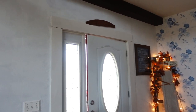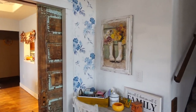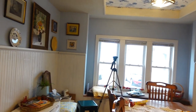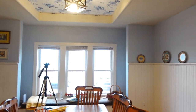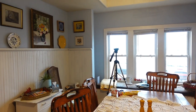I have one more coat of paint to put on the walls, but I ran out and it's Thanksgiving today, so I couldn't finish up the walls. But then I have the blue of the dining room. And then the ceiling. I'm not completely finished because I want to add some yellow accents and you'll have to come back later for that. But I'm really happy with the way the blue turned out in here.